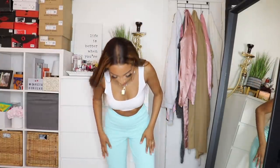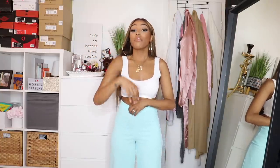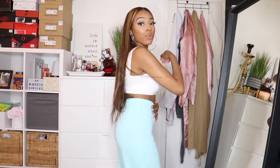Okay, so here's the next pair of trousers. These are actually in a UK 10, which is a US 6. These are actually much bigger than what I'm used to. Could have sized down, obviously, but my sizes were sold out and I really wanted these pants. They still look cute. They still fit really well. I could have my grandma cinch the waist over here just so it could be a little tighter.